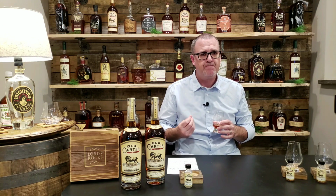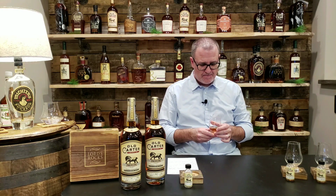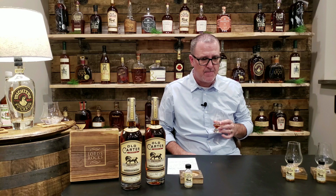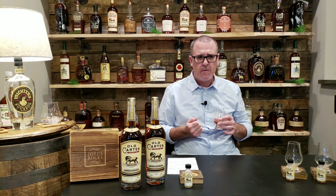Initially, a little bit of heat. There's that chocolate, that oak, and a bit of a cherry Coke type of note to that, like a Coca-Cola. Very, very predominant in terms of that flavor profile, like a cherry Coca-Cola. Nice oak presence. Fantastic mouthfeel. Very buttery, oily, coats the mouth really well. That really dark cherry Coke chocolate is very predominant in this.